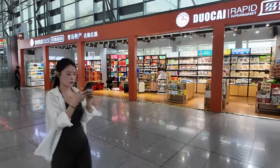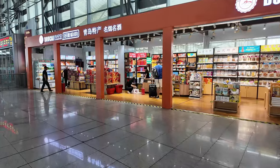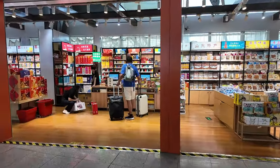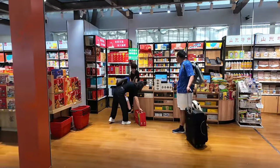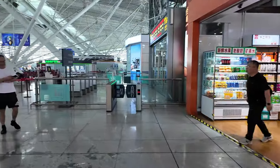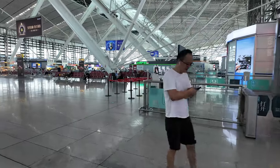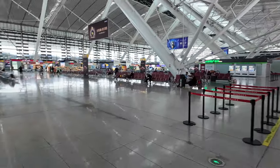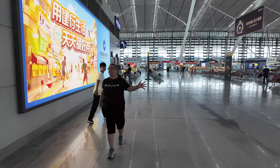So we've got a shop selling cigarettes, food. One thing I have noticed about China is that no one smokes vapes. So maybe they just export them to the rest of the world and don't do it themselves, which is a good thing.